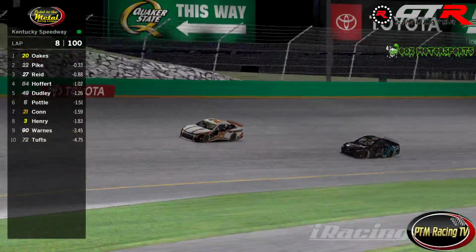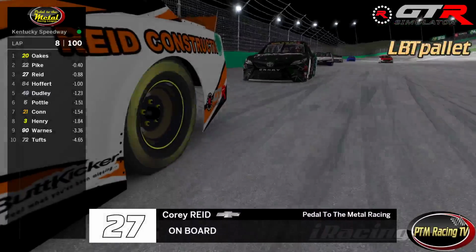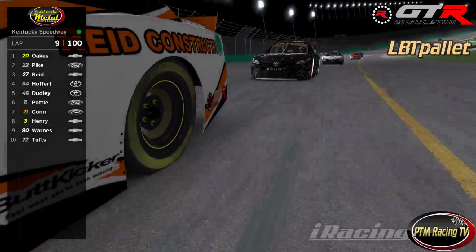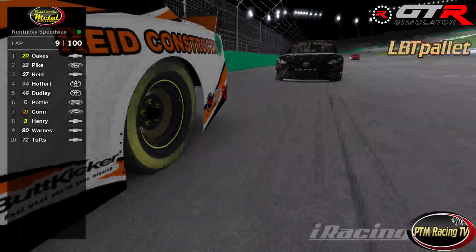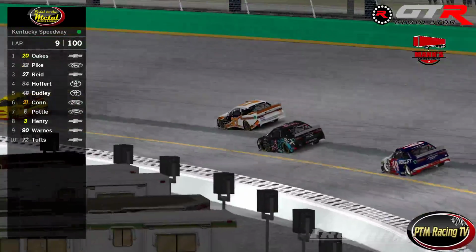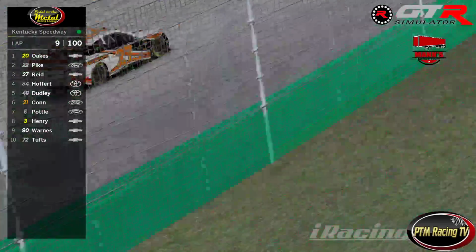Every driver fights for their survival. Every driver gives it their heart and soul no matter where they go. And that's the beauty of Pedal to Metal Racing League. It's such a community and such an all-out fight to the end, fight for all you got kind of racing style that it really makes for some incredible battles, incredible moments. And so far, Kentucky has definitely been giving us that.